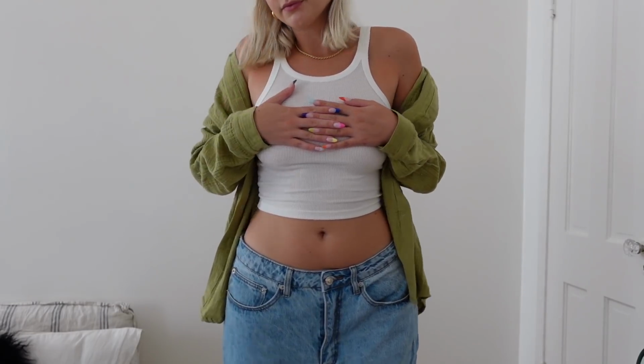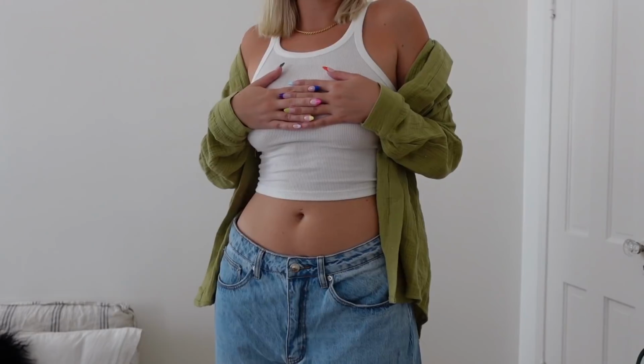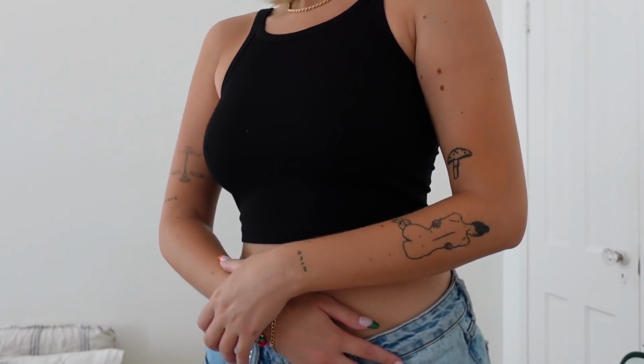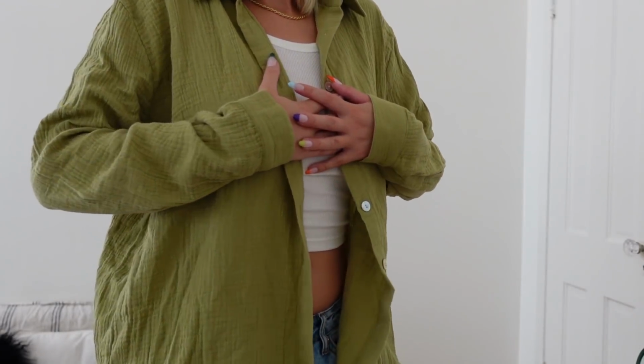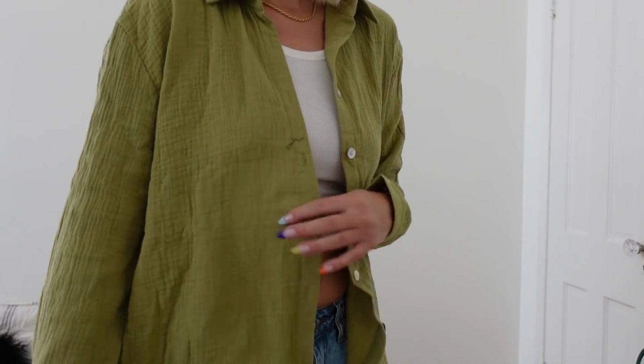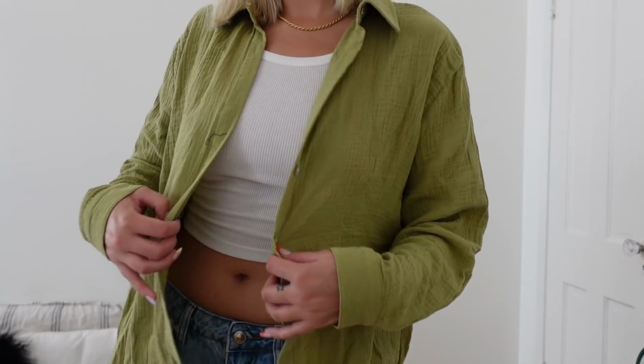I got 2 basic tank tops, which you can never have enough of, and these fit so well. These are like the most perfect tank tops. I have worn the white and the black one so many times since I got them. I'm loving little button-up over shirts for the summer because you can just throw them on over a tank top when it gets a little bit chilly at night or over a bathing suit. I got this mossy green one.